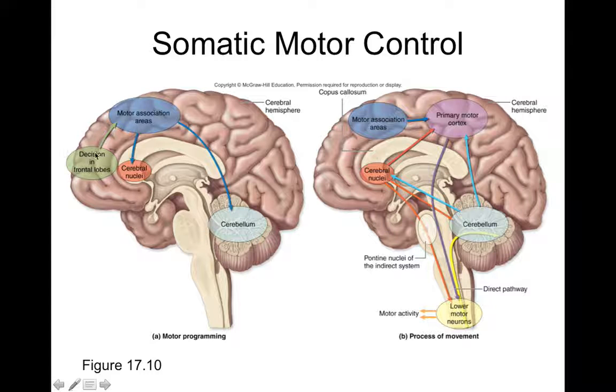So if you're going to make a decision about whether or not to tap your head and rub your belly, that's going to occur in the frontal lobes. That information is then sent to the motor association areas, like your primary motor cortex. From there, that information is sent to cerebral nuclei and your cerebellum. And once you start to actually perform that motor activity, it's fact-checked by your cerebellum, which stores a memory of those movements to make sure you're actually doing the correct thing.